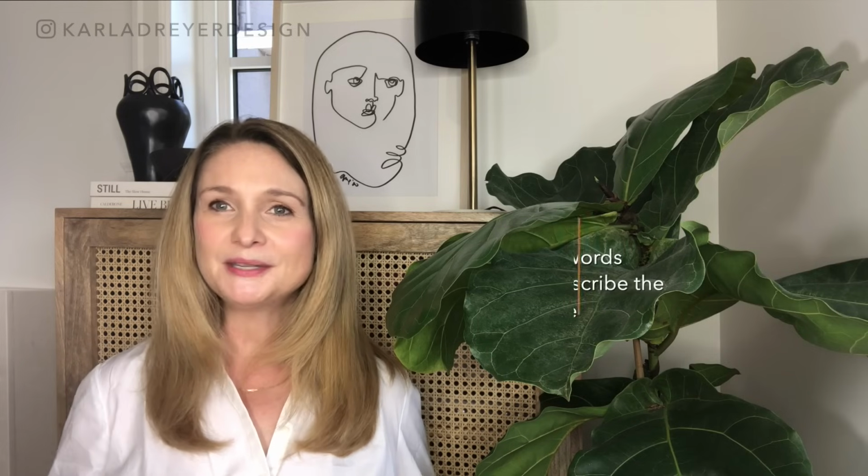Okay, choosing curtains. I'm actually doing this right now myself, so I thought it would be fun to take you through the journey and some of the thought process I'm going through that I hope is helpful. First tip is you really want to think about how you want your space to feel. So I always say choose a few words.